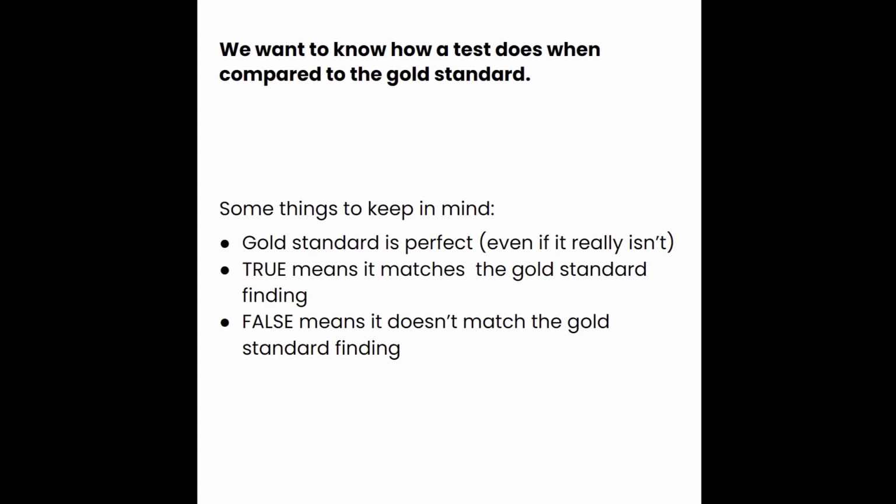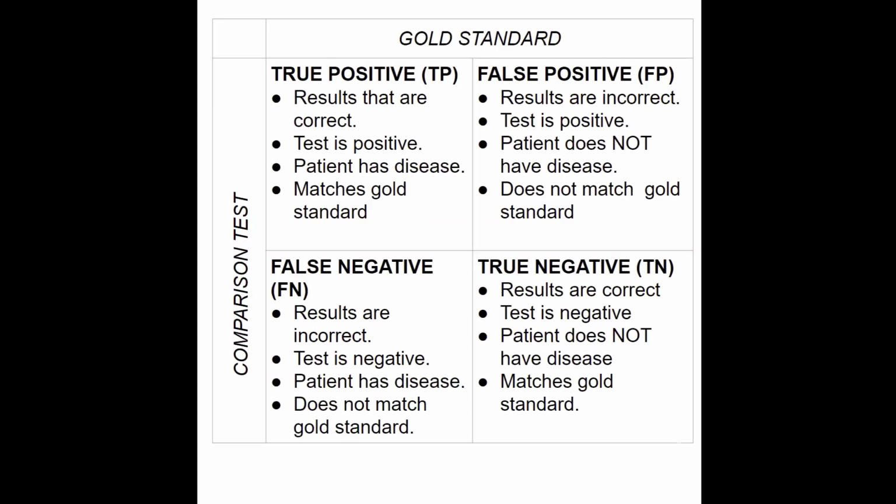And when we do that comparison, there's a few things that we need to keep in mind as well. First, the gold standard is perfect. That's what we need to assume. Even if it really isn't, we're assuming gold standard is perfect at detecting disease. If the comparison test says something is true, then that means that it matches what the gold standard would have found. And if we look at the comparison test results and say they're false, that means it doesn't match with the gold standard finding.